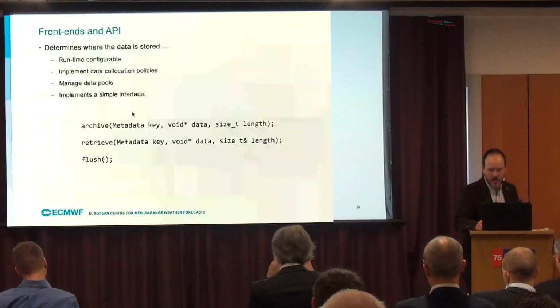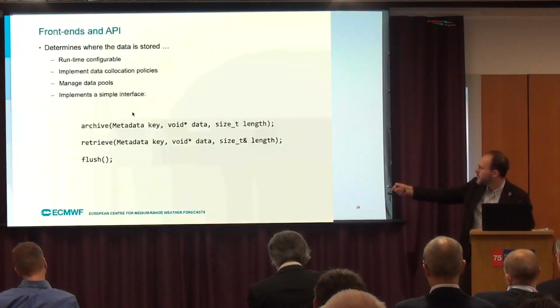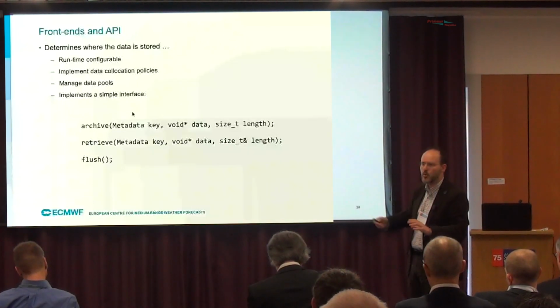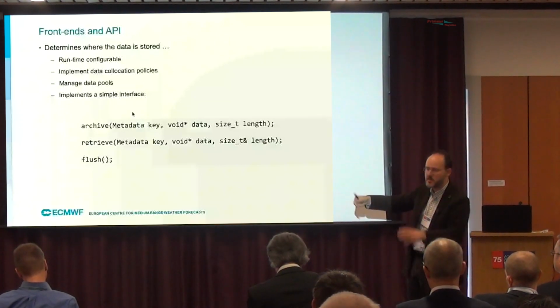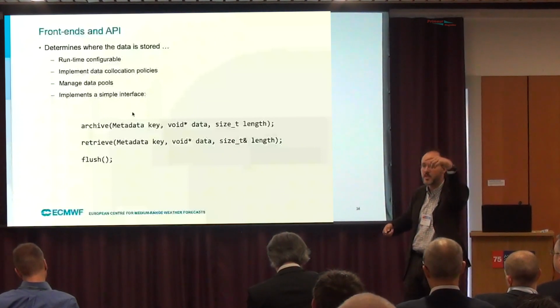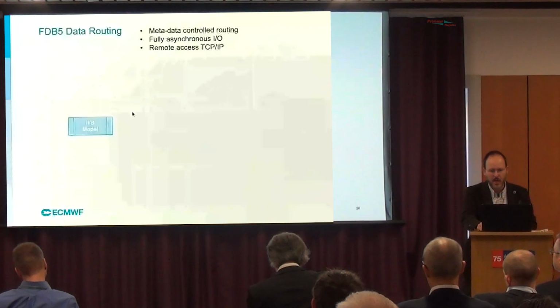Okay. So for that, we designed an API. You have a very simple API that people in our center can code with without having to know what's inside. Just archive. You pass it a buffer. This is my object, and archive it with this metadata. Metadata being those keys that you just saw there. You can retrieve it with the same keys. But crucially, this is allowing us to compose.